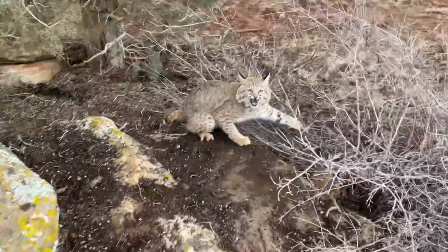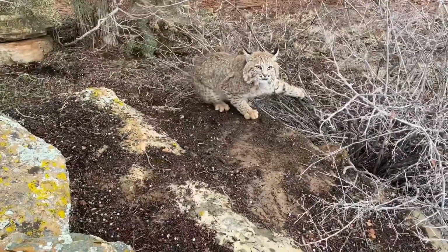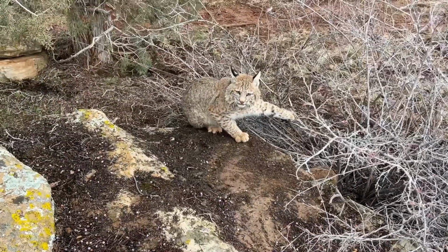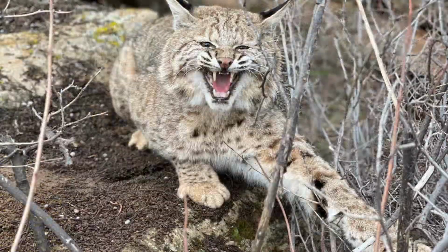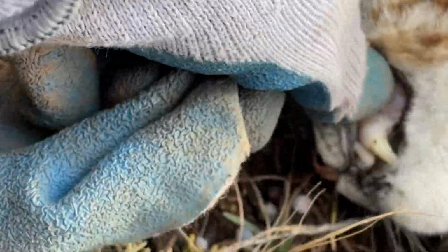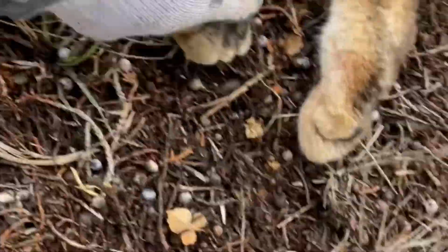Rained last night. God, what a mean little bastard. Anyway, the old full pad catch. Big ass bobcat. Good old full pad catch. Laminated 4-coil Bridger number 2. Big old badass bobcat.